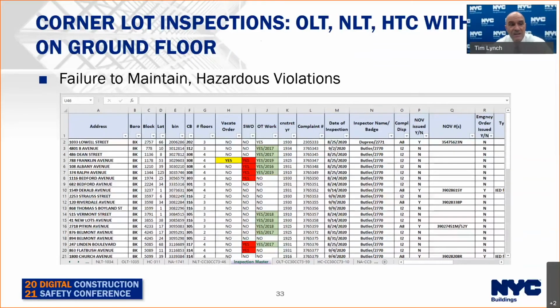Complaints, we had complaints. Date of inspections. Okay, we got that. Who the inspector was. We tried to keep a couple of subject matter experts on that. And then we had complaint disposition. Oh, that's interesting. So we went there. We went on a blind complaint and we found failure to maintain. Notice of violation issued. Yes. So we said, okay, so we were having a recurrent structural issue. And then we have the notification numbers. Emergency order. Some of these things needed sheds immediately.